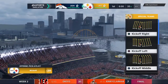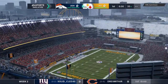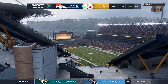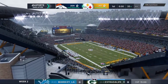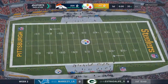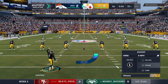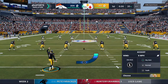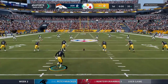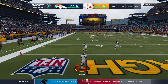This was the scene just a few moments ago as the Pittsburgh faithful were fired up by the hometown Steelers taking the field. They're all set as they'll match up with the Denver Broncos. Chris Boswell, the kickoff for Pittsburgh. Two teams here, each off to 1-0 starts as this one is underway on EA Sports.